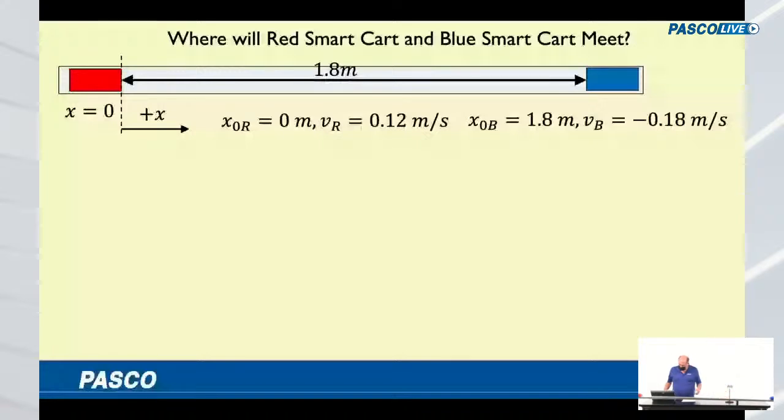So to solve that, I figure out what I'm given. I'm given the initial speed of the red cart, so 0.12. So again, your students could figure that out by just having the red cart go at a power level of 20 and then get the slope of that line and they'd know the speed. And then it starts at zero. And then the blue cart has an initial position of 1.8 and its power setting is 30. And that corresponds in this case to negative 0.18. Why the negative? Well, I made a coordinate system and it's going to the left.